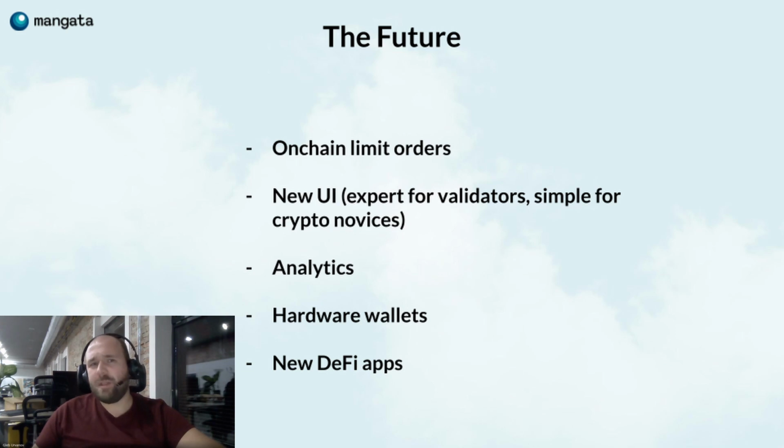So the interesting thing here is how we are aiming to implement it, because on other chains, like on Ethereum, AMMs and limit orders are competing with each other.